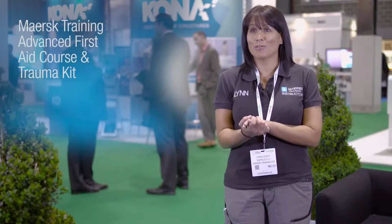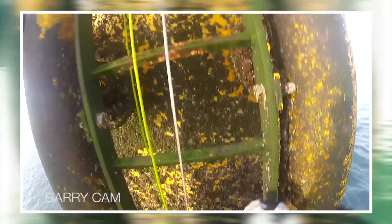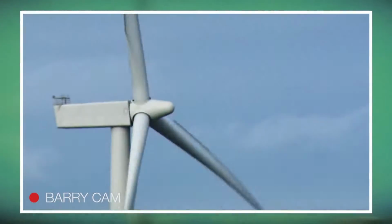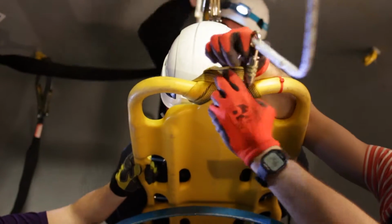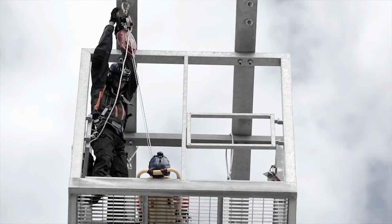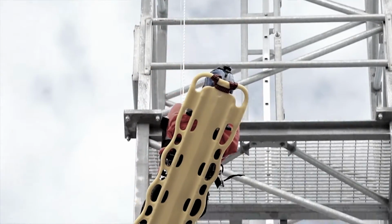Maersk's right on the forefront of developing the advanced first aid course. As renewables is venturing further and further away from the coastlines and into more hard to access areas, our access to medical care isn't as quick as what we'd like it to be. So we need to have training that's going to support our casualties if the worst should happen.